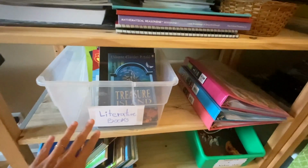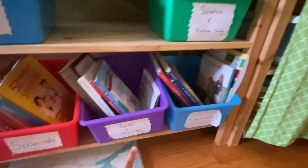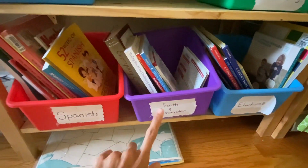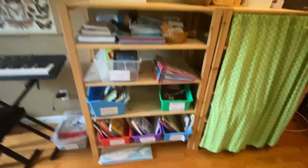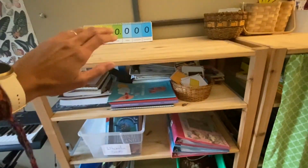So we have our literature books that we're reading this year. We have our history and geography. We have our science and nature study, our electives. We have our faith and character, and we have Spanish. Here we have our maps for geography. At the top, we have our preschool work. If you guys want to know what I'm using for preschool, please let me know in the comments.